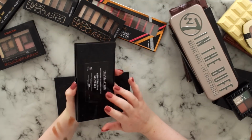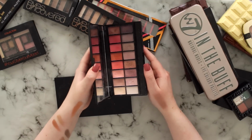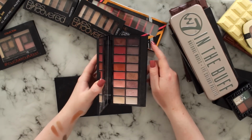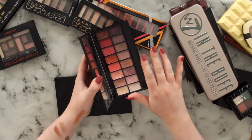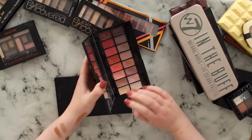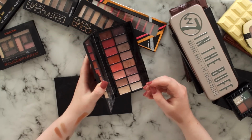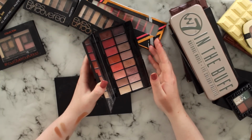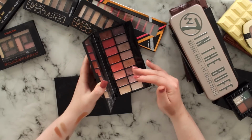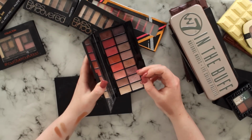I'm also going to be keeping the Neutrals versus Neutrals eyeshadow palette. I'll admit I don't wear this as much as I thought I would when I bought it. I feel like it looks beautiful and the colours are really nice, but I feel like they should have really put a gold in this eyeshadow palette. I feel like that would make it a lot more versatile. They really should have put a gold or a couple of gold bronze sort of shades in this eyeshadow palette just to make it a bit more wearable.